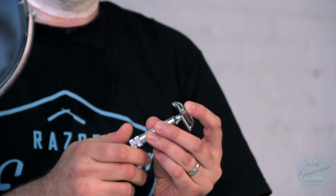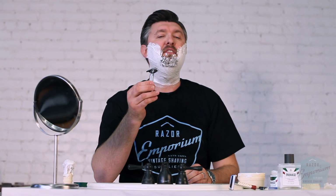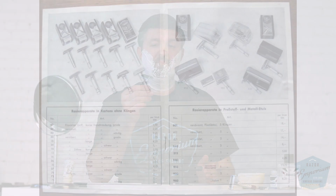For our second razor, we're going to be using the Merkur Slant, also known as a 37C. This has been in production from a German company, Merkur, since easily the 30s. I think we have a catalog from 1958 showing the Merkur Slant, and it's practically unchanged. So it also is a classic.